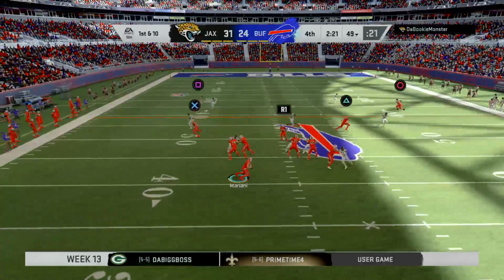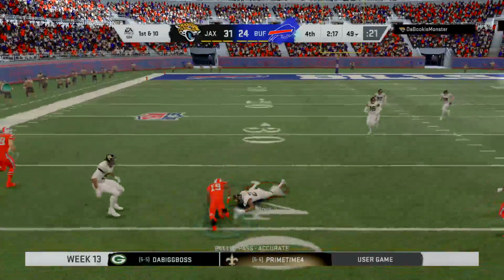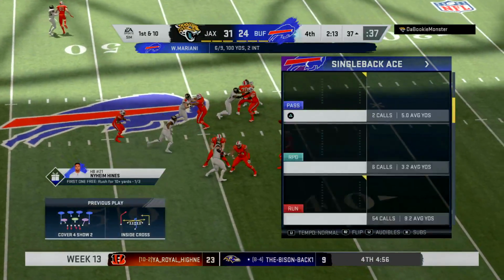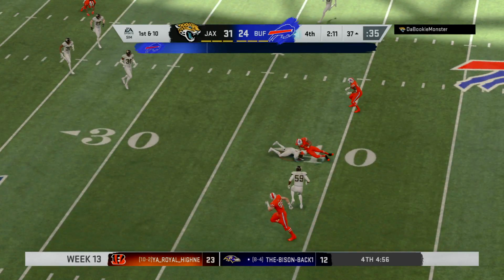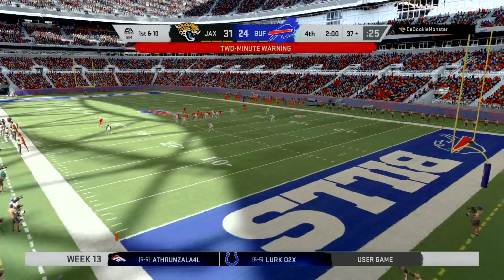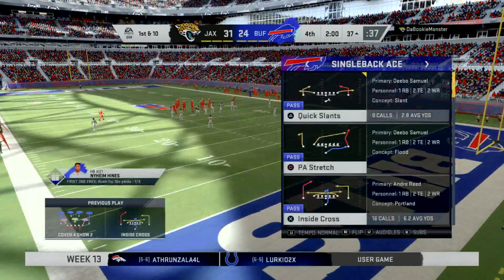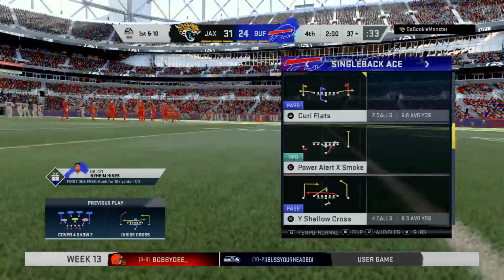Back to throw now on 1st down. That's going to be caught by Samuel. And he is tackled inside the 40, not quite to the 35. 14 yards, and the Bills will get a new set of downs. So signs of life in what's been a dormant offense in this second half. Here's 1st and 10. 4th quarter, down to the final 2 minutes, and we've got a one-score game.